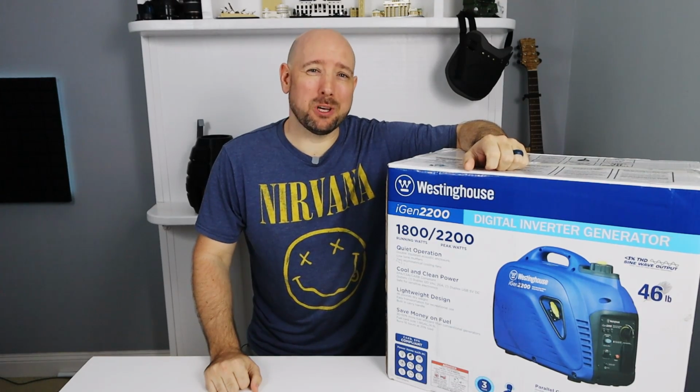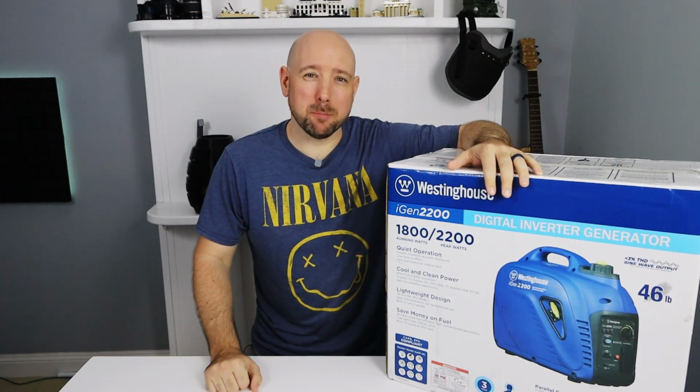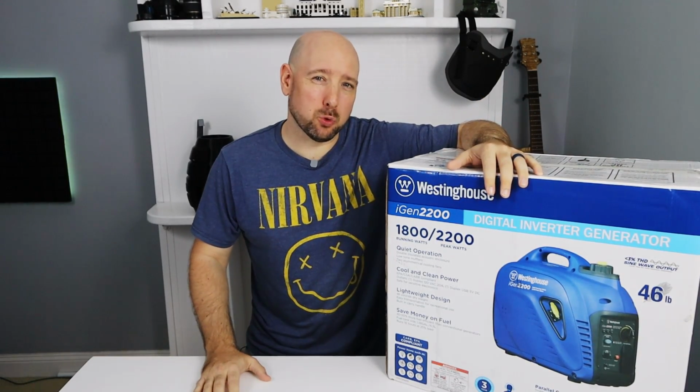Hey folks, today I'm looking at emergency backup generators, in particular the Westinghouse iGen2200.